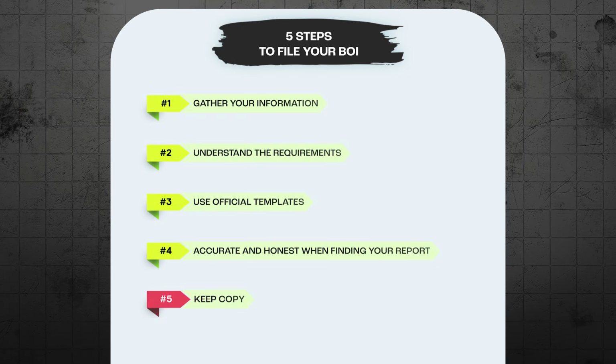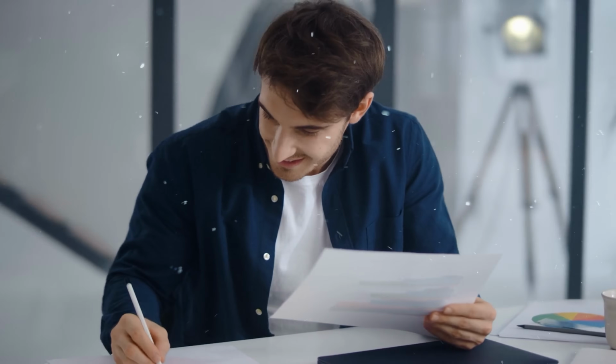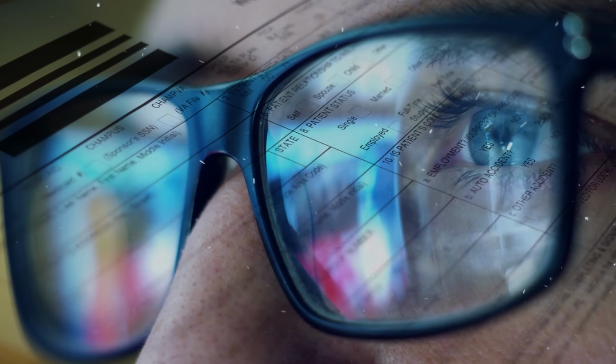All right, step 5 here is just to keep copies. So after filing your report, make sure you keep a copy for your records. Now, this can be helpful for future reference and if there are any questions or orders from regulatory bodies. So save both electronic and physical copies of all submitted documents, because having these records handy will make it easier to answer any questions or provide additional information if needed. And it also helps with internal audits and future BOI reports, as you can refer back to previous year's reports.